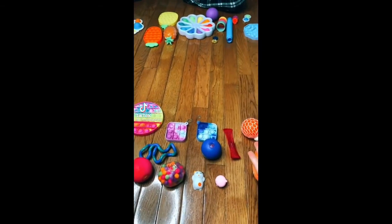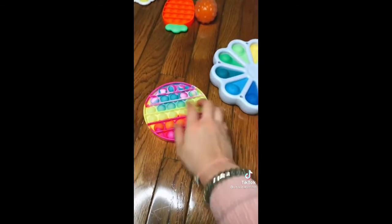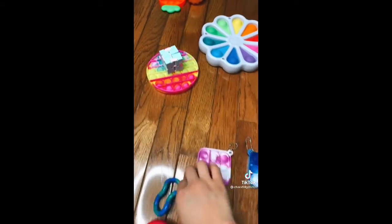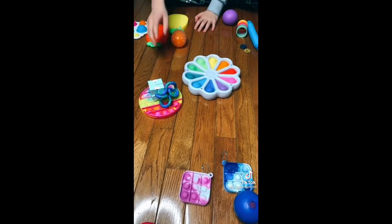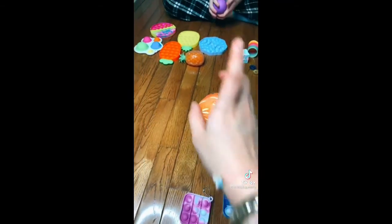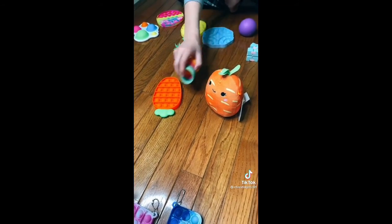Digit trading with my sister. What will you offer for the simple digits? I'll give you this really good rainbow poppet, this infinity cube, and a tangle. I accept. Yay. I'll give you my carrot squishmallow if you could give me your carrot poppet and something small. Sure. I'll also offer you this slinky.